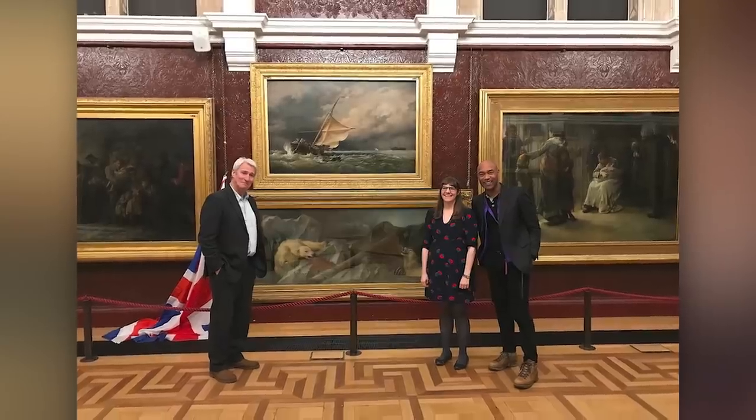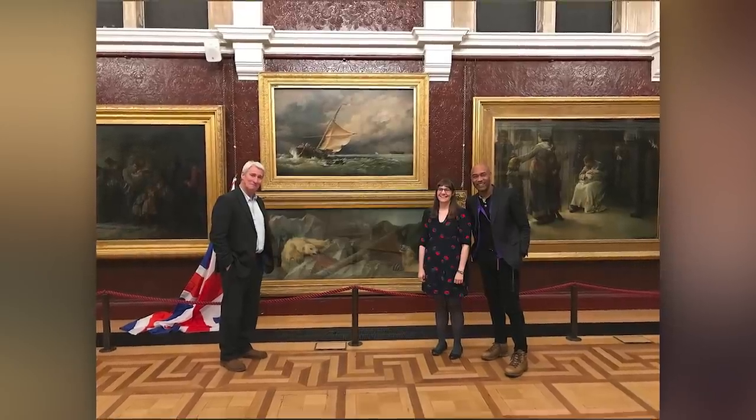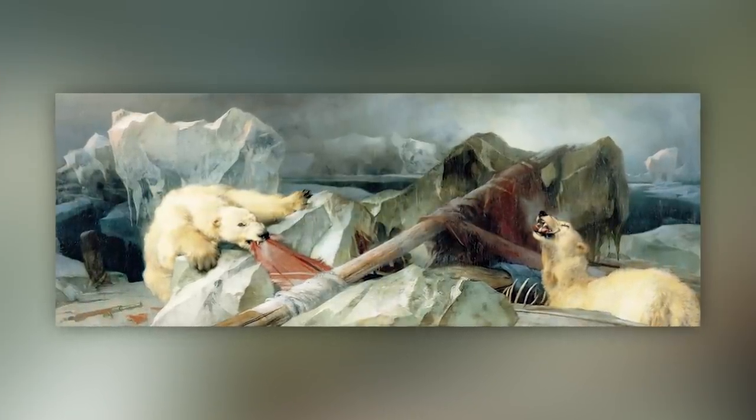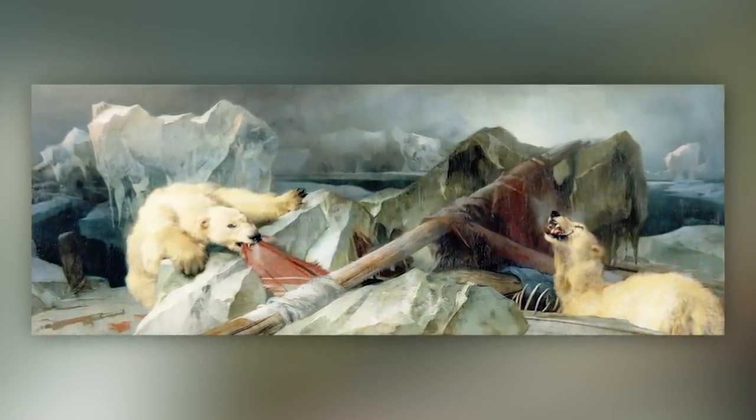So this painting is hung up in the exam hall at the Royal Holloway University of London. Rumor has it that in the 1970s, a student took his own life after staring at the painting while taking his exam. All he left behind was a note on his exam paper that read, "The polar bears made me do it."